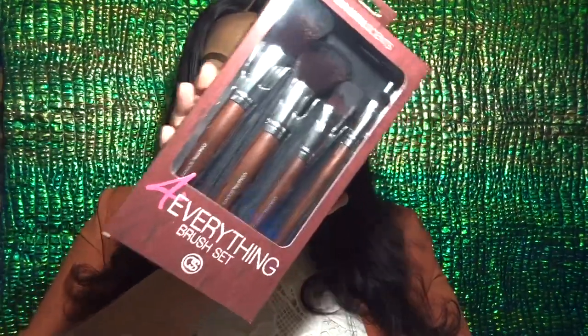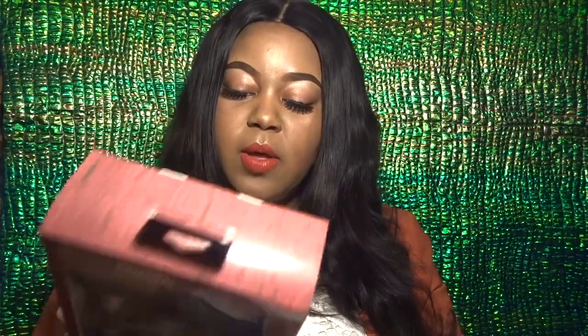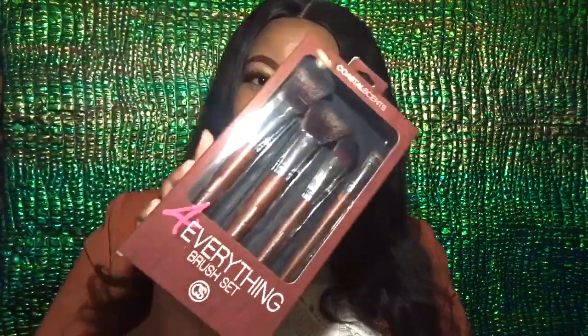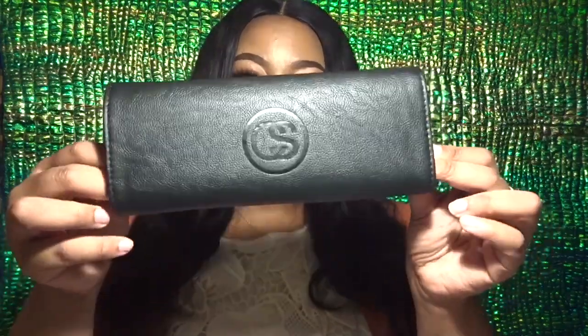And last but certainly not least, it's the For Everything brush set. And it's a bigger box. It has a powder brush, an angle brush, a foundation brush, and a shadow brush. And it does come with a case as well. But this case is a leather case. And for one, let's just get into this brown. This is such a pretty color. And the back of the case does have the Coastal Scents logo on it.